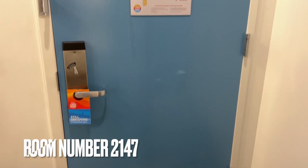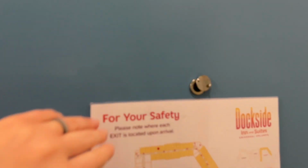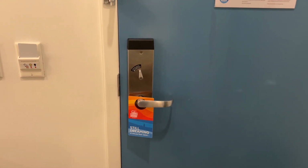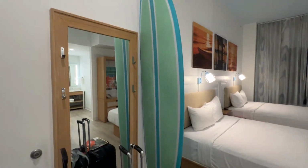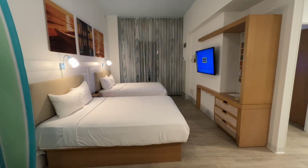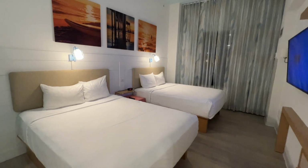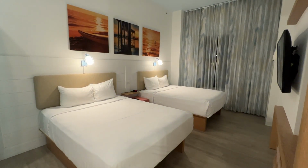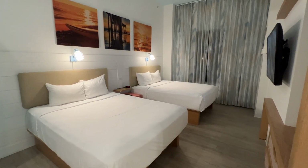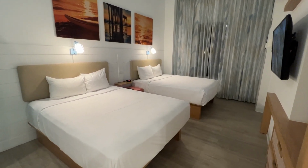When we come in, we have our regular hotel door. We've got the little cover over the peephole here. We've got our safety instructions. We've got our little I'm Still Dreaming hanging thing. We have a full-length mirror here and a really fun surfboard. And then this main sleeping area is almost like a whole standard hotel room in itself, I would say. Now it is night because I cannot keep this room this beautiful during the day because I'm going to sleep in it, but I imagine there's going to be a lot more light coming in here during the day.